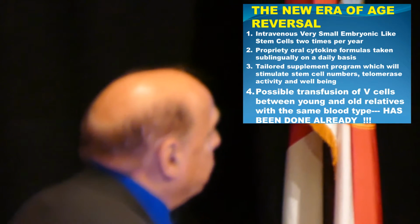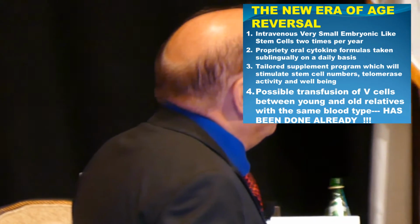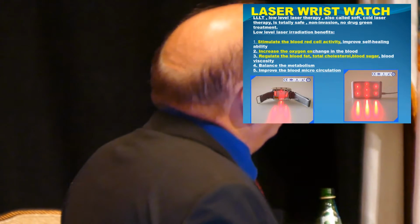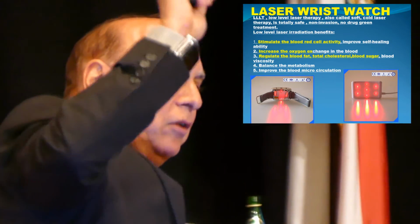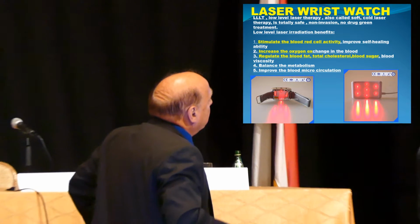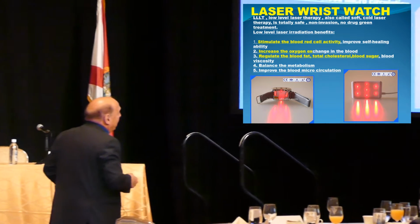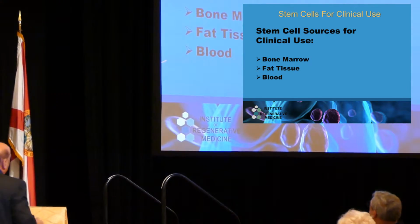So we use these cells. We're going to give some cytokines by mouth, and we'll do these other supplements that we think can help deliverance. Now, another interesting thing is we also use a wristwatch, a laser wristwatch. I'm going to get into some reasons why I should have been using mine all morning. I'm getting my telomeres and everything else stimulated a little better. And you can see some of the things, and we're going to see why this wristwatch does these things in a little bit.